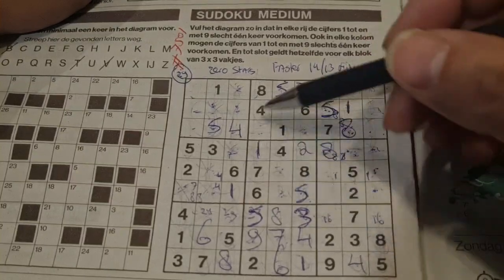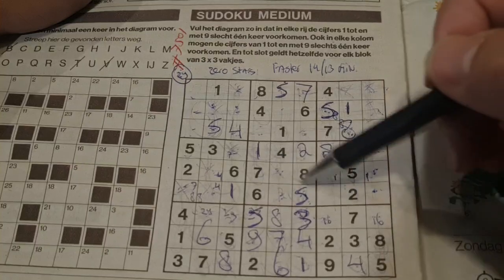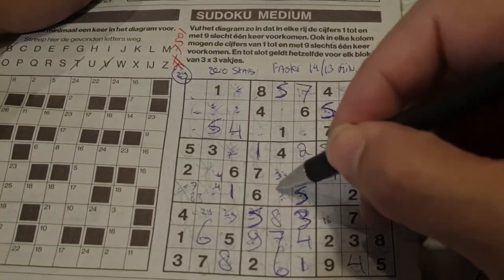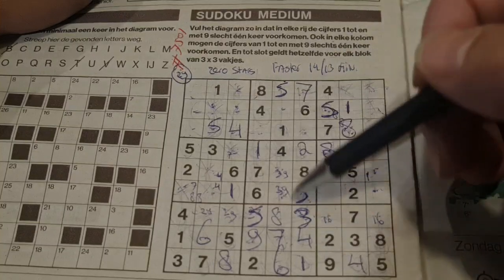2 numbers left in this big square. 4 numbers, the 1, the 2, 3 is missing. 4, 5, 6, 7, 8, 9 is missing. 3 and a 9 cannot fill this. 3 and a 9. So 1 box left in the middle column for number 1.